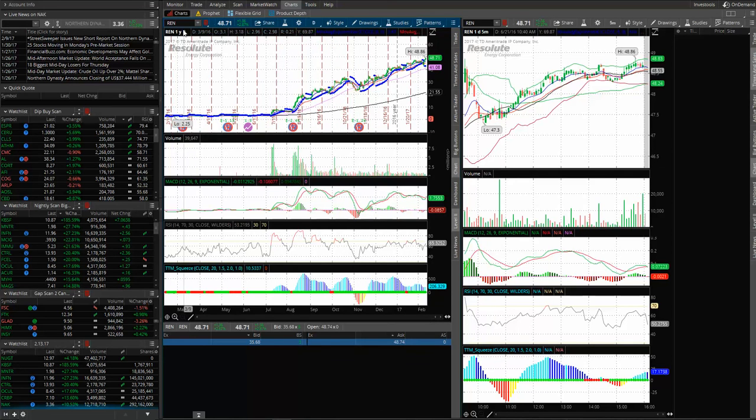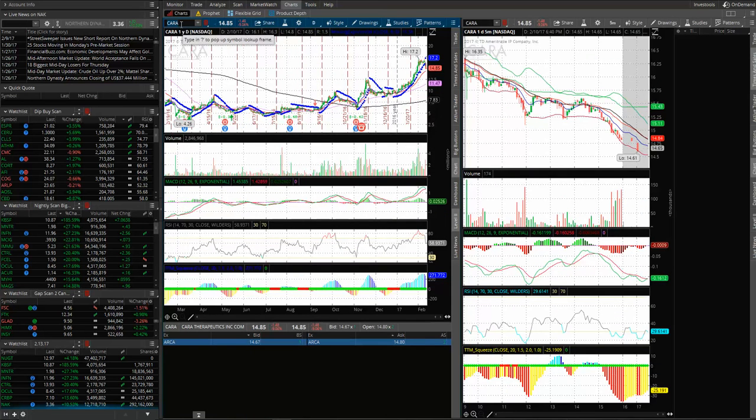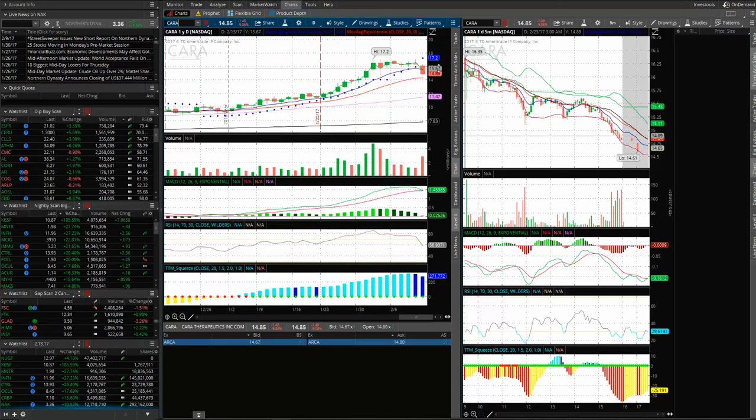And the only other stock that comes to mind running with no chill is Cara. There's another stock that was like $4, and now it's at $17. It's ridiculous. But this is a stock that had 2 red days. This is a stock that I shorted the other day. I made a killing shorting it.